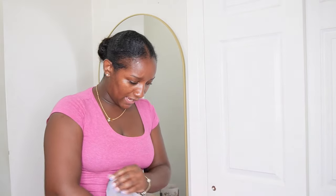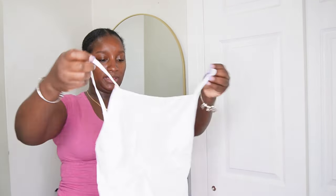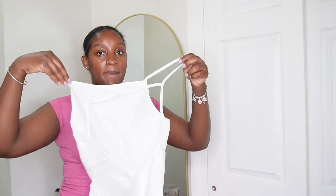Obviously you see that this bag is big. Wait, I didn't remember buying that. What is this? This is just a cute little top because I find that I need cute little tops to just wear with some pants or whatever. The back is very open. I may have to try these on for you guys so you can get the idea.